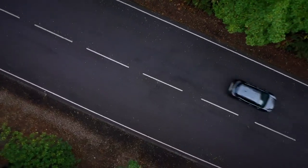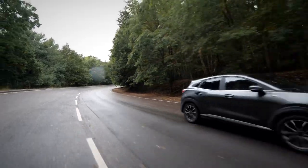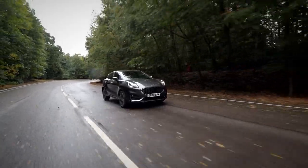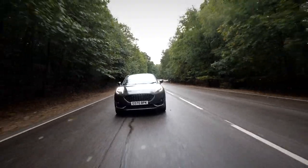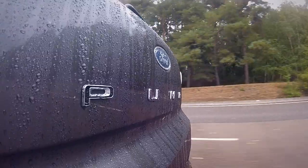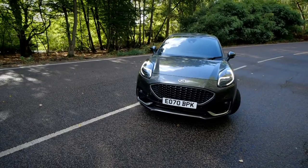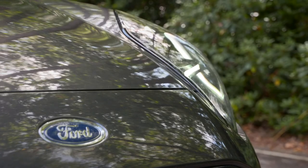Both versions of the engine are available with mild hybrid technology, which harvests energy as the car slows down and stores it in a small battery. This can then be used to power the car's electronics and even give the engine a small boost as you accelerate, helping to save fuel in the process. That's not this clever engine's only trick, because it can also shut down one of the cylinders when you don't need full power.